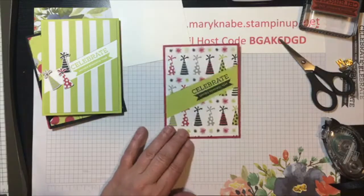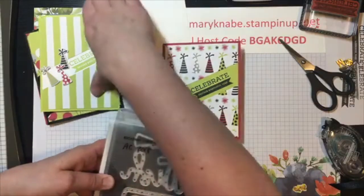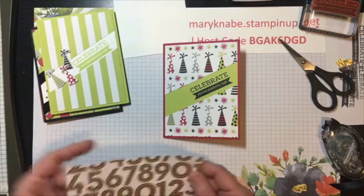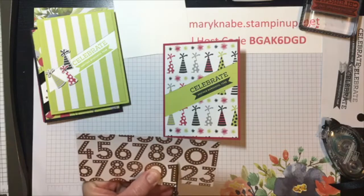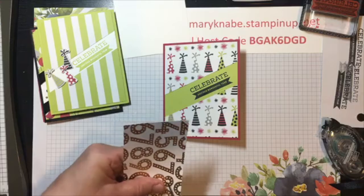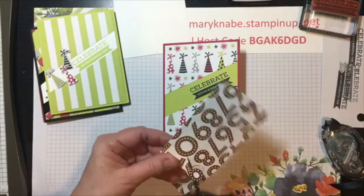Oh, I know what we can use. Now, in this Framelits set, there is a die to cut out party hats. So that's how I got these cut out so nicely. Okay, I just cut them with my Big Shot. But I'm going to do this instead. Let's see, I've got one niece who will be 16 next month, and her sister will be turning 19. So I'm just going to cut out a couple of these numbers quickly.